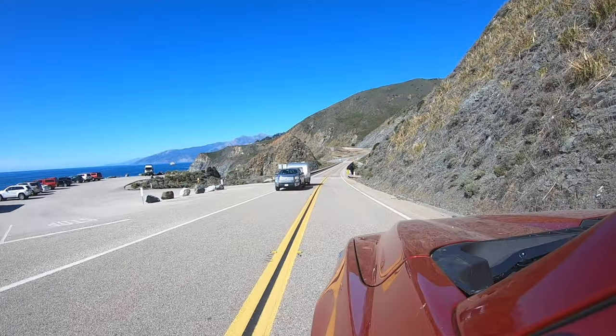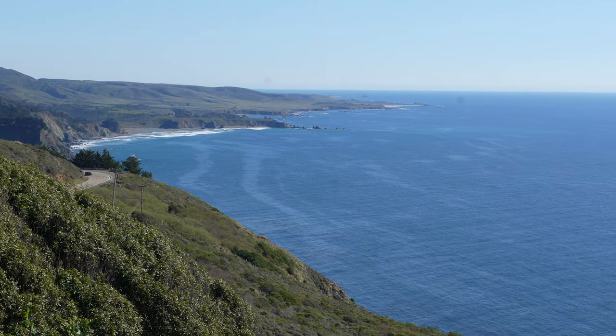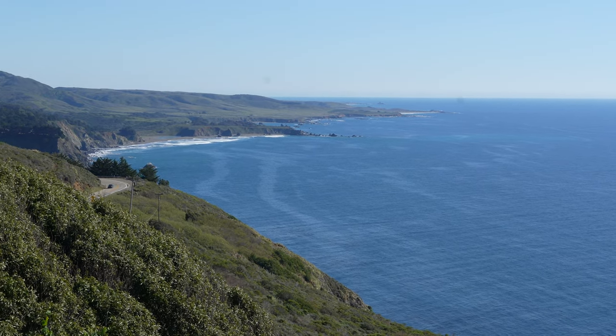I would highly recommend it if you've never done it before. I wouldn't recommend you tow a trailer. We've seen a couple of motorhomes and a couple of Class Cs, but I would not recommend towing a trailer. The views are spectacular. The Pacific Ocean is gorgeous, with the blues and the many rocks, and we did see some seals out in the waves. It's just beautiful.